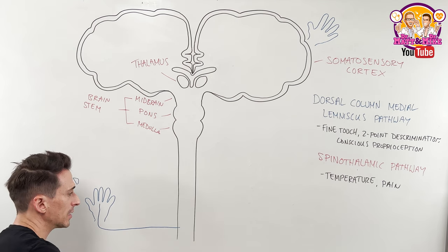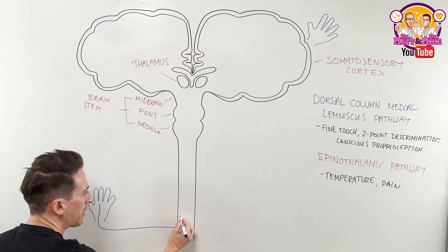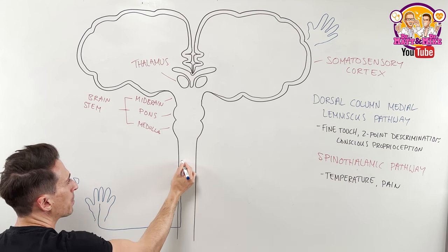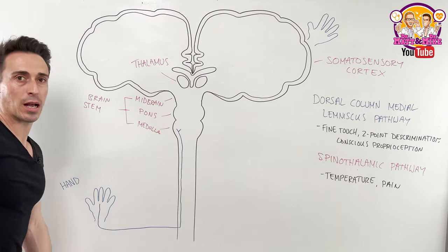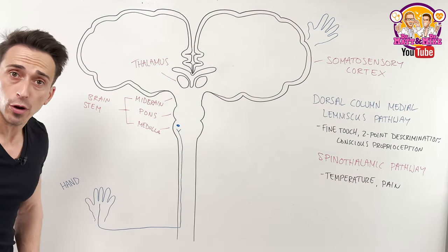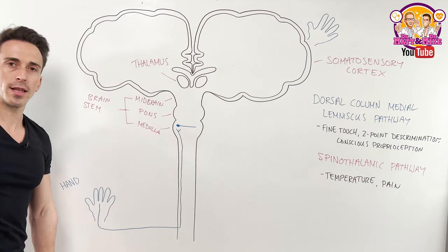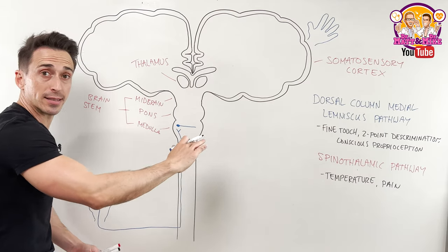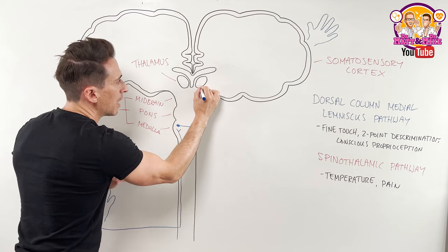Now, as soon as it enters your spinal cord, it starts to ascend up the same side of the spinal cord that it enters. It goes up, up, up until it hits the medulla. Here at the medulla, this neuron will synapse with a second neuron, and this neuron crosses to the other side. When it crosses to the other side, the term we use is decussation. It decussates.